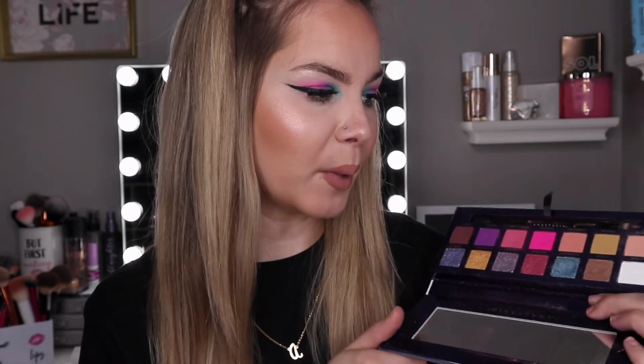I haven't really used this one much recently either. All my Anastasia palettes have kind of taken a seat for the time being, but I do like it. I think it's a really pretty color story.